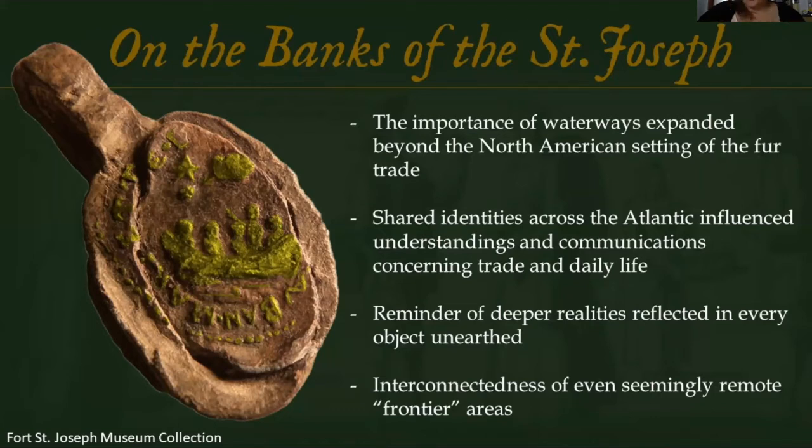Did they understand what was going on in Montauban? Did they have connections with people there? These are the sort of questions you can start to ask about shared identities and understandings that might have shaped the way things played out on the ground here in New France.